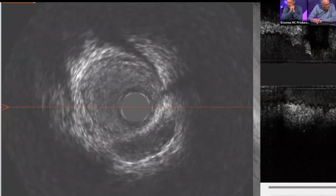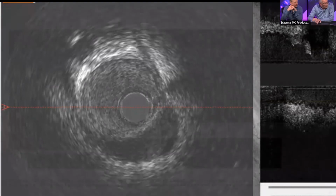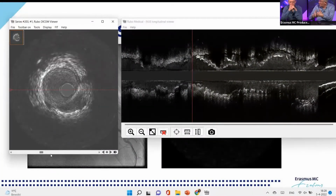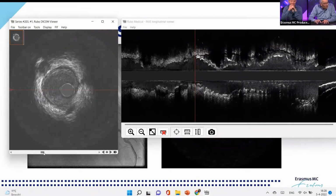Yeah, and it's a bit in the circumflex. There's a high likelihood of encountering veins in the mid LAD. I think it's not so common, right? No, in the mid LAD, I see the veins coming together. Yeah, and then walking with us, but not in this way. No, exactly. And then I get suspicious if it's near the edge of the stent, like we see here.